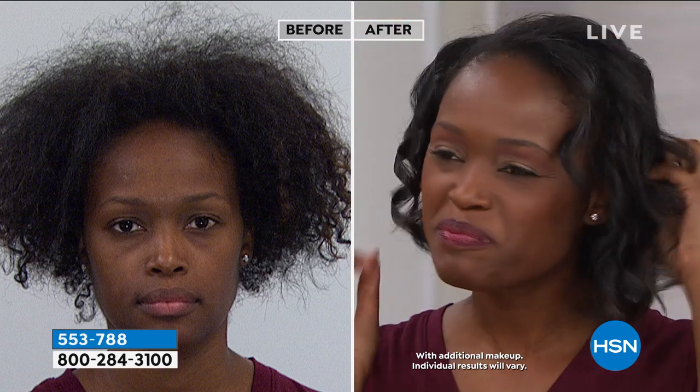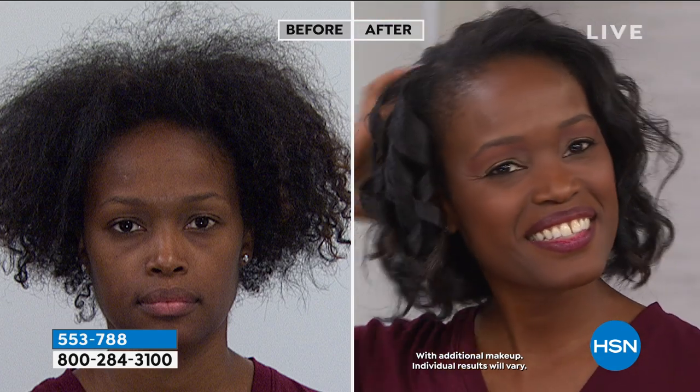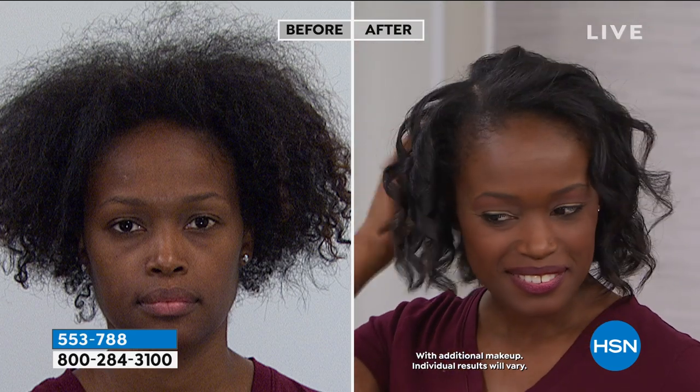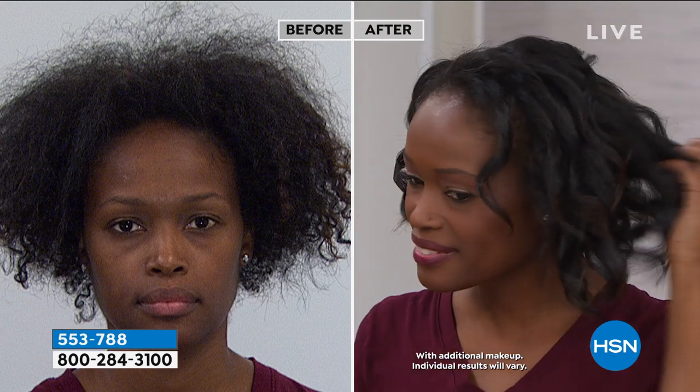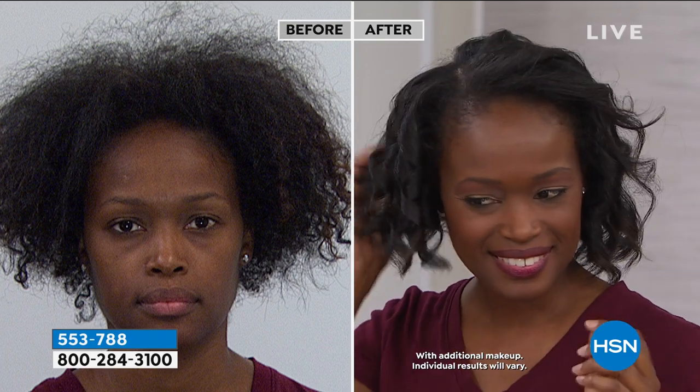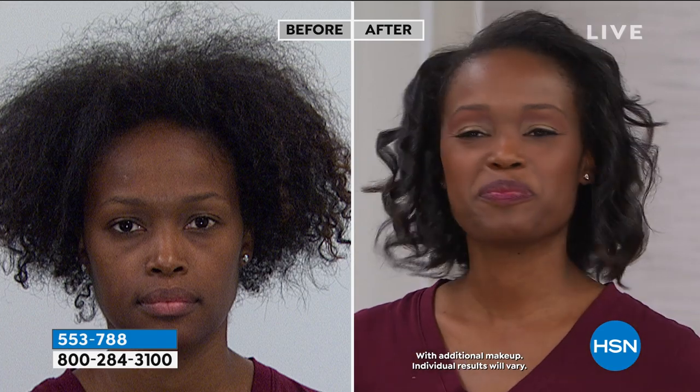Hello. Look at this difference. I mean, all by herself. Your hair can look like you went to a salon and had a pro do it every single day. That's what I love. I love this thing too. You know why? Because you don't even have to really try hard. She doesn't have a mirror. Look at this. I know. She doesn't even have a mirror, and she's curling her own hair.